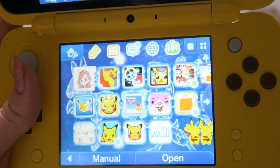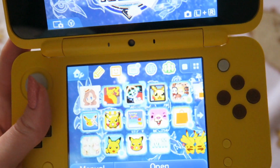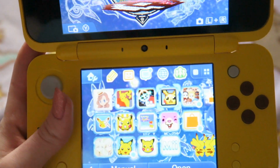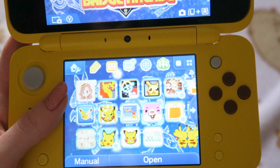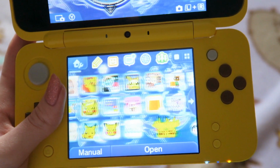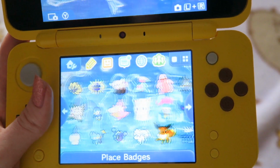Dream Radar, Pokemon Puzzle League Challenge. That was so cool. I miss the days of that, to be honest. Picross, Pokemon Picross. Good old Badge Arcade. I've actually done a video all about Badge Arcade because it's a pretty hidden gem on the 3DS. And then another exciting feature is obviously from that, the badges.